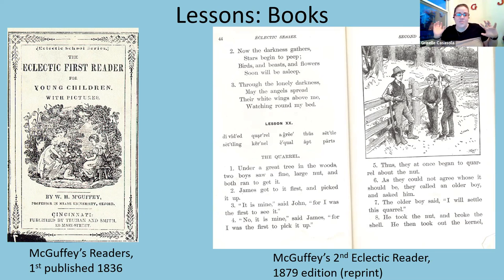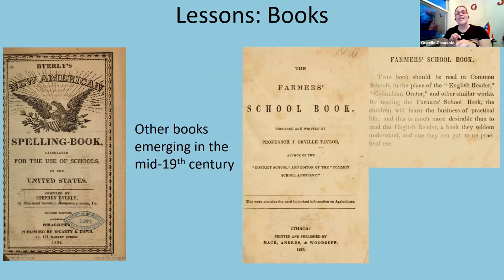After you know how to read, you will read anything here. Eclectic series. So a little bit of poetry, a little bit of stories to tell, a little bit of this, a little bit of that. The important thing is that when you were practicing your reading skills, that was the important part. Then we go a little bit more.